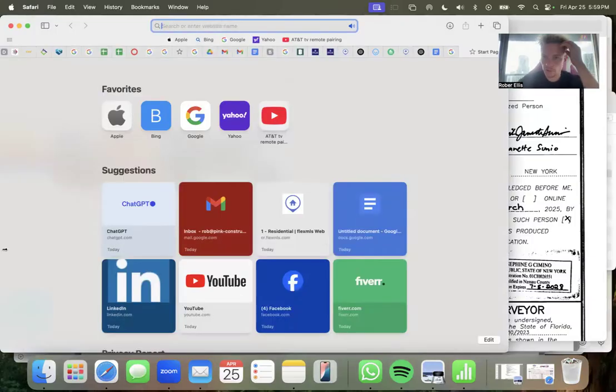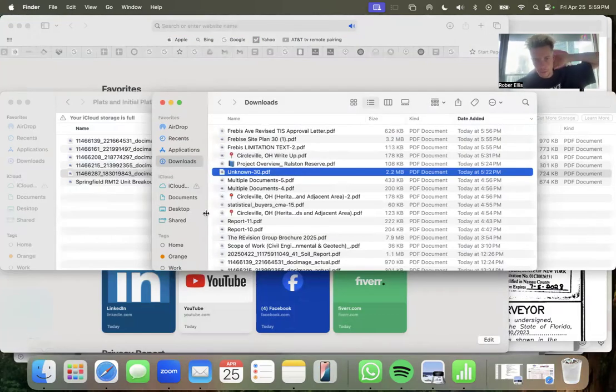Okay, my name is Rob Ellis, Pink Development Construction. Today we're going to be looking at Horizontal Land Partners. We are institutional level land advisors, and we look at development feasibility.